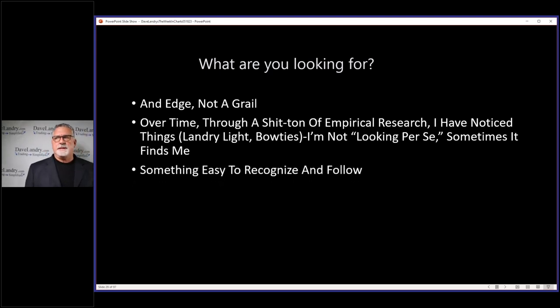Now, you need something that's going to be easy to recognize and follow. And bow ties, for instance, are pretty damn easy to follow, pretty damn easy to recognize. Twenty years ago, that became one of my most popular patterns really quickly. And then lately, I've been working with Landry Light more and more. And that seems to be gaining a little traction with a lot of people because, aha, that makes sense.